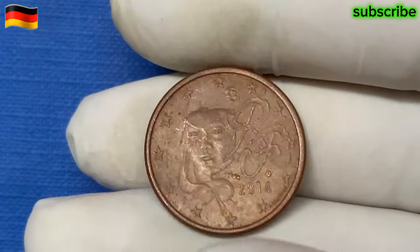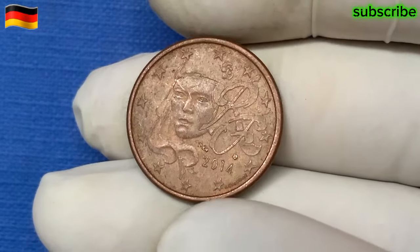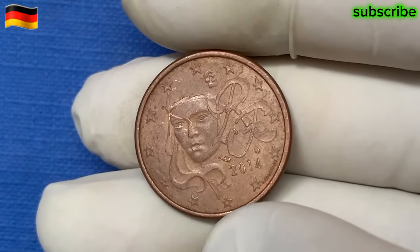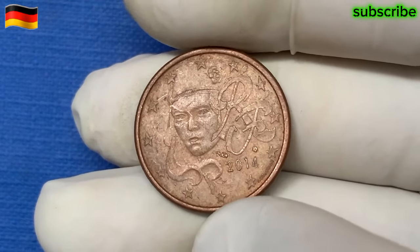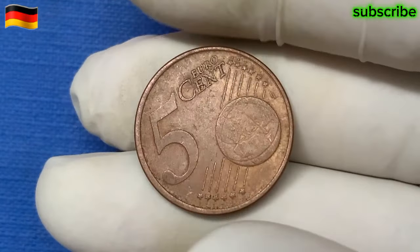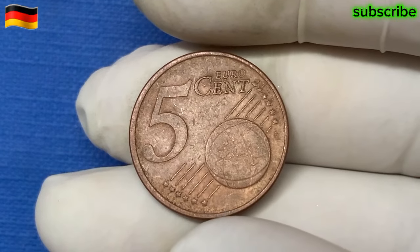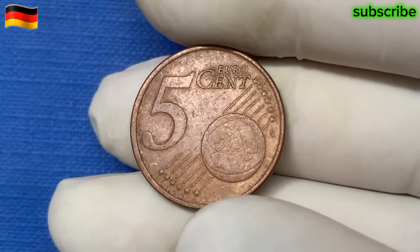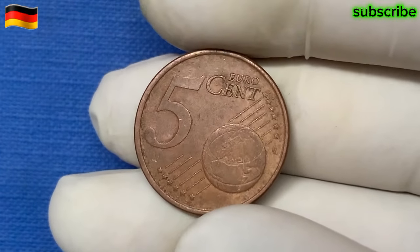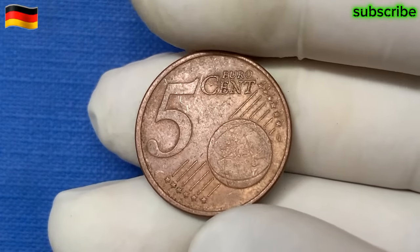A flawless coin from this year can catch the eye of collectors worldwide, but there's more to the story. Occasionally, some 2014 5-euro-cent coins bear minting errors, like doubled designs, off-center strikes, or unusual markings, that make them unique. These rare imperfections are prized because they tell a special story of how the coin was produced and add an extra layer of rarity. Collectors hunt for these error coins, often willing to pay a premium for such one-of-a-kind pieces.